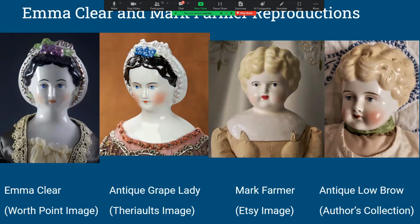Emma Clear and Mark Farmer made many reproductions of China shoulder head dolls in the 20th century. The dolls of both of these artists or companies are always marked. The quality of Emma Clear dolls is so good that they can be confused with antiques, and they are aging gracefully to nearly being antiques in their own right.